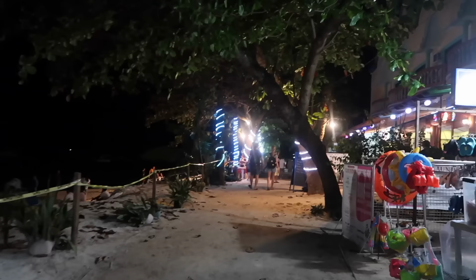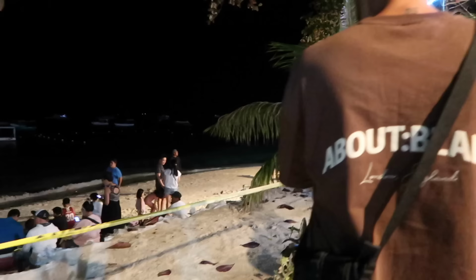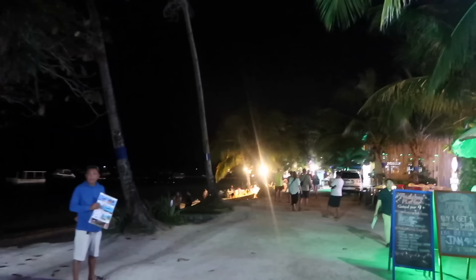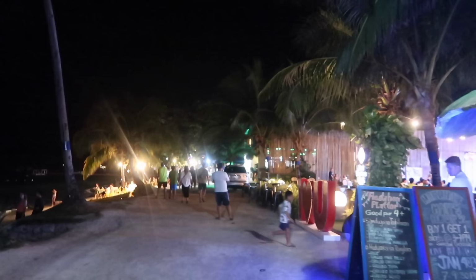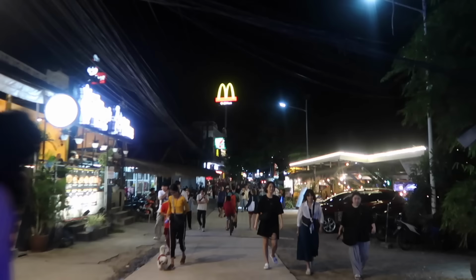Right, we've got down to the beach. This is Alona Beach. They do have restaurants and bars along here. I can't wait to see what it looks like in the day. I feel like you can't really see what a beach looks like at night. Walk into the main bit where all the restaurants are.